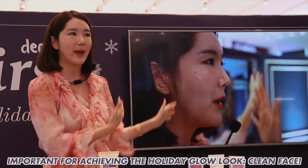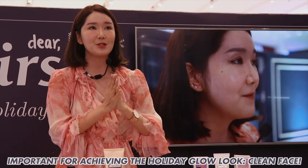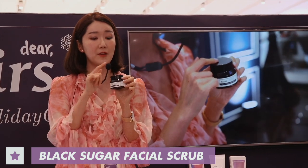What I think is the most important is having a really clean slate. So if you're gonna do a painting, right, you want a very white, cleansed, perfectly ready-to-go face. So what I love to do is exfoliation. I love doing this step the night before or the very day of, because even if I exfoliate the night before, in the morning I still feel the skin cells around my nose area and around this area. So I'm gonna introduce you to the first product, and this is Klairs Black Sugar Facial Scrub, a premium facial scrub.